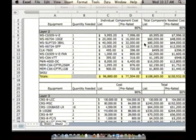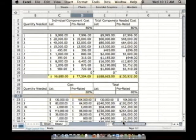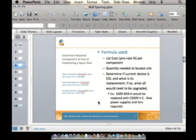In this one, we took the list costs, and then we've set it up so that you can use your prorate percentage to go through, and it will change here in just a second. I'll show you. To also determine what you need, we use the busiest sites for disaster recovery purposes. If our worst site gets destroyed, how much is it going to cost to replace it? That's worst case scenario. The other thing is determine if you have any current devices that are end of life, no longer for sale. What would it cost to replace that device with the newest one? And what other components would also need to be replaced with that?